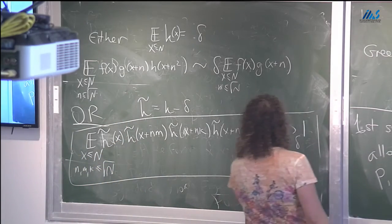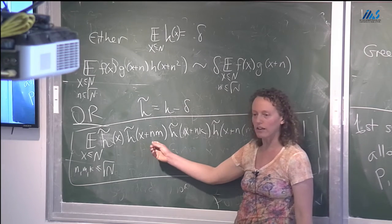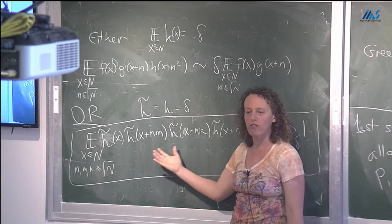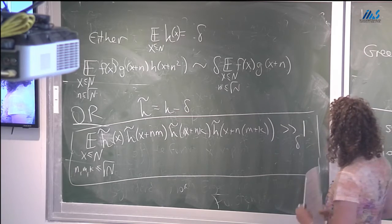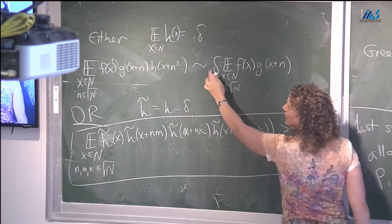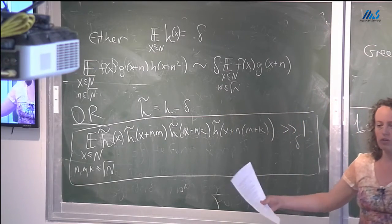So let's take a look at this average, and let me show you a sister average. This is just notation: some constant depending on delta, and depending on how close this is over here. So bounded, I think of n as being huge. Delta is some fixed number.